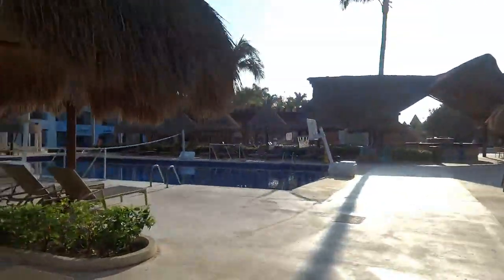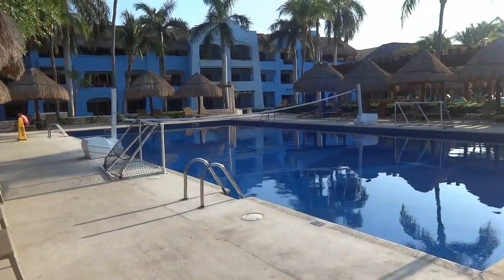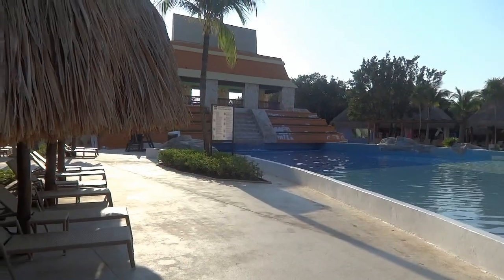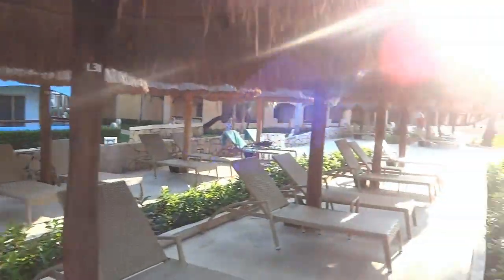By the way, in the mall, if you're a casino player, there's a casino and a nightclub right there. You have access to all of that. This one is the wave pool. There are waves for maybe 5 minutes every 20 minutes, not all the time.